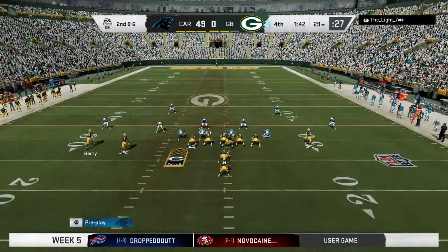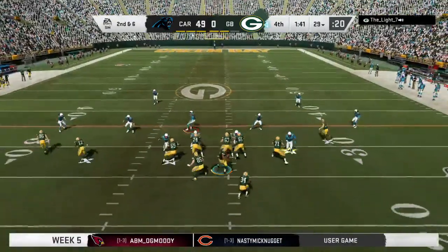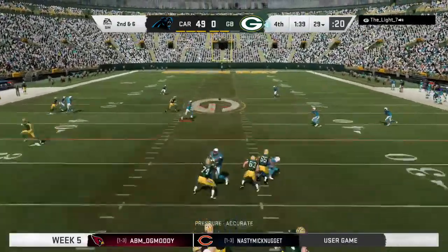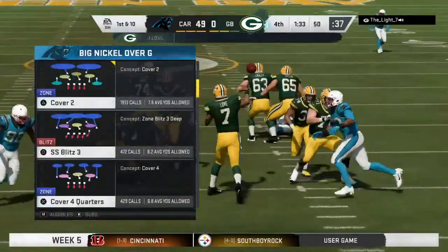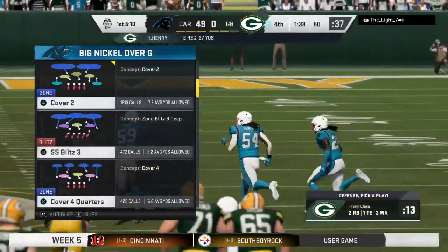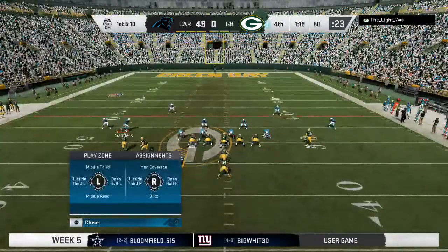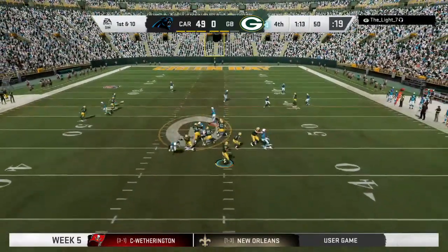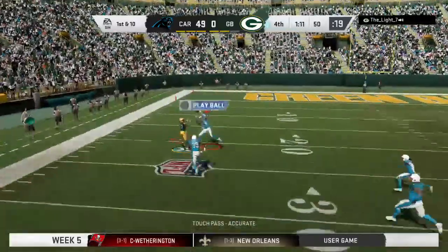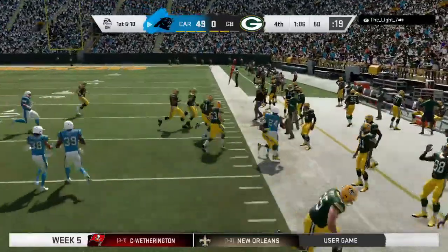Under 10. Under 10. To throw on second down. Love. Complete. Hunter Henry with the grab. And he's brought down after a very nice gain. A gain there of 21 yards. From the midfield stripe, they'll look to throw. And now here is another interception. T.J. Green with a pick.